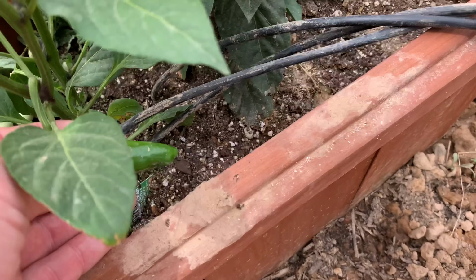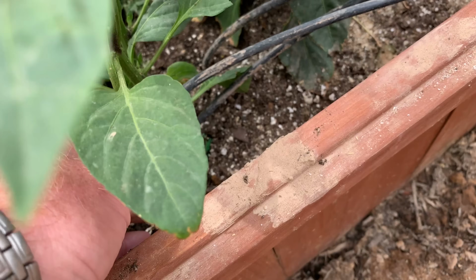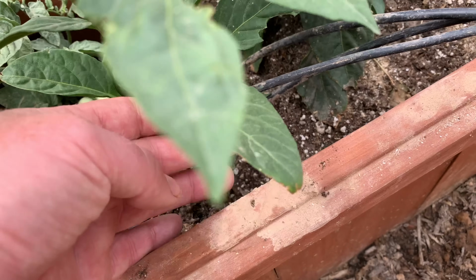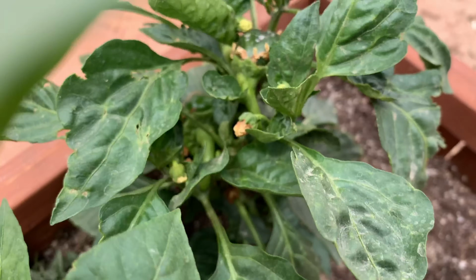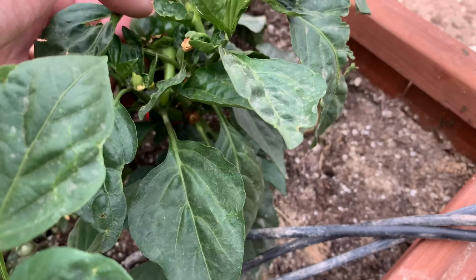Here is a pepper plant. I think this is a jalapeno, so you can see jalapenos, peppers, they grow great out here. Really starting to surge. Got a lot of peppers.